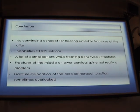Okay, conclusion: no convincing concept for treating unstable fracture of the atlas. The instabilities in C1, C2 are seldom. A lot of complications while treating dens type 2 fracture, that means a lot of protrusions in the old patients. Fractures of the middle or lower cervical spine are not really a problem. Fracture dislocation of the cervicothoracic junction is sometimes overlooked. Keep this in mind. Thank you for your attention.